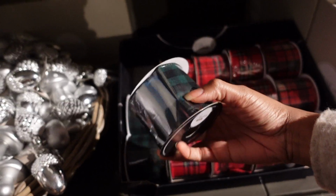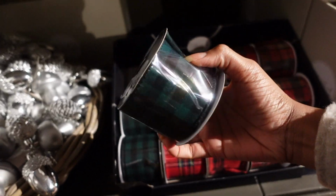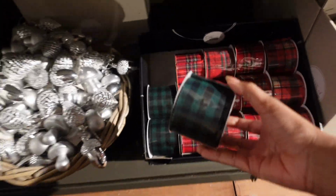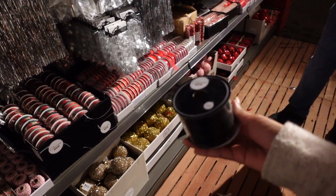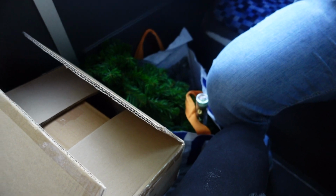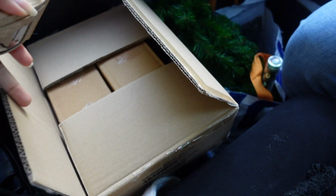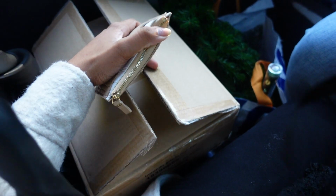I mean, it's kind of more black than blue. I kind of wanted blue. But I feel like this kind of still looks the same. And we still need a blue one. I want a blue. Okay, we have everything now. We even have 3 boxes that we could use to pack some of our gifts. I'll show you guys later what I got.